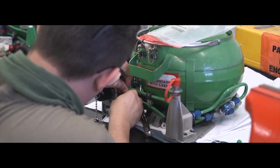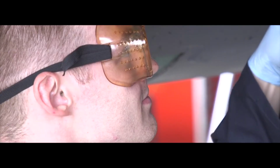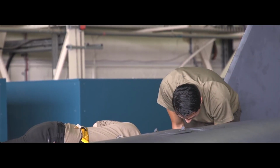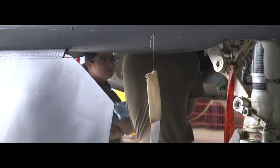Other than the oxygen carts, we work on the oxygen converters. We test, inspect, and maintain those as well. This inspection is a thorough look over of the entire aircraft. We check wiring harnesses for proper routing and chafing, we check air lines for dents, and we check for proper installation of all the components.